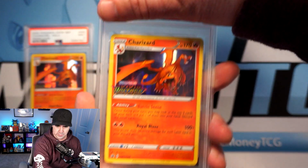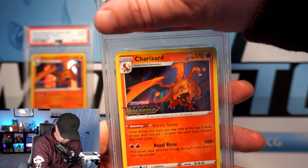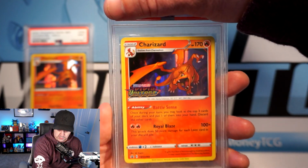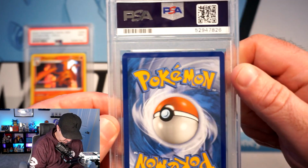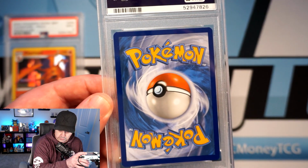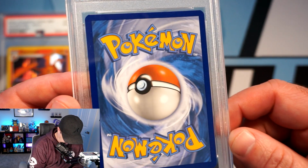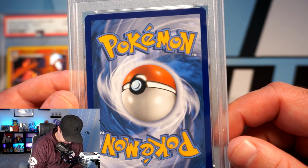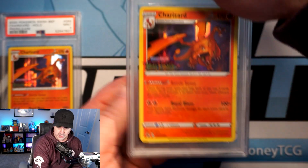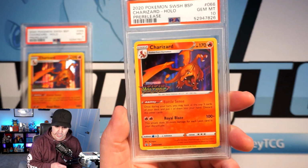Let's see here. Let's take a look at this one, see if it's any better. The front looks really well centered. I don't see any damage or anything on the front. This is such a cool Charizard art. The back looks pretty dang good on this one. We'll zoom in a little bit so you guys can see. Yeah, this is really nice. This one should be a 10. It's centered well. This one should be a 10 in my opinion. Hey, there we go. We got a 10.